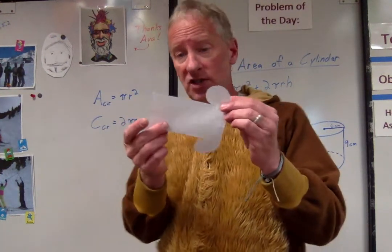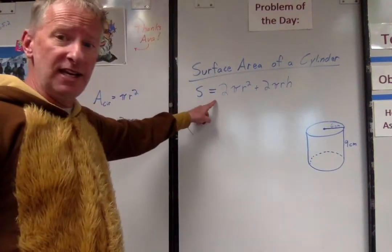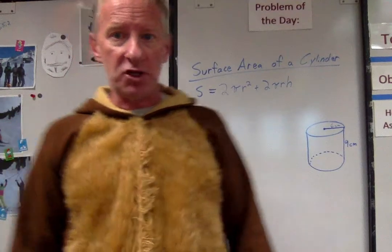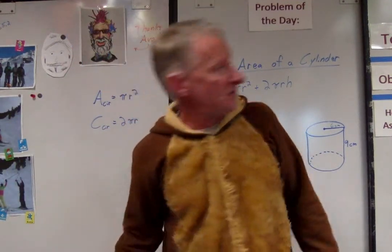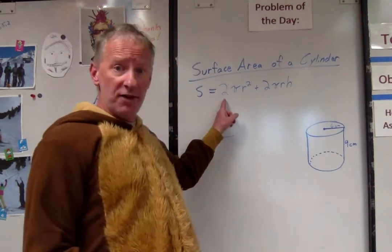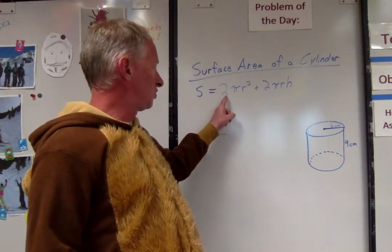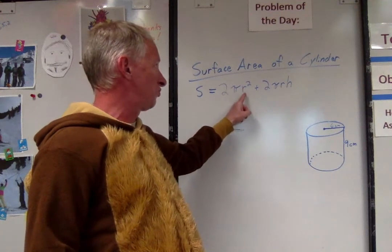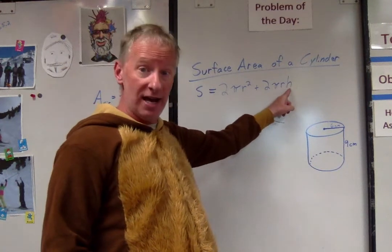That's right. So in the end, everybody, we're going to follow a nice, easy formula. Remember, in geometry, do what the formula tells you to do, and you're going to get it right. Well, kind of a complicated formula to find the surface area of a cylinder: 2 times pi times the radius squared plus 2 times pi times the radius times the height.